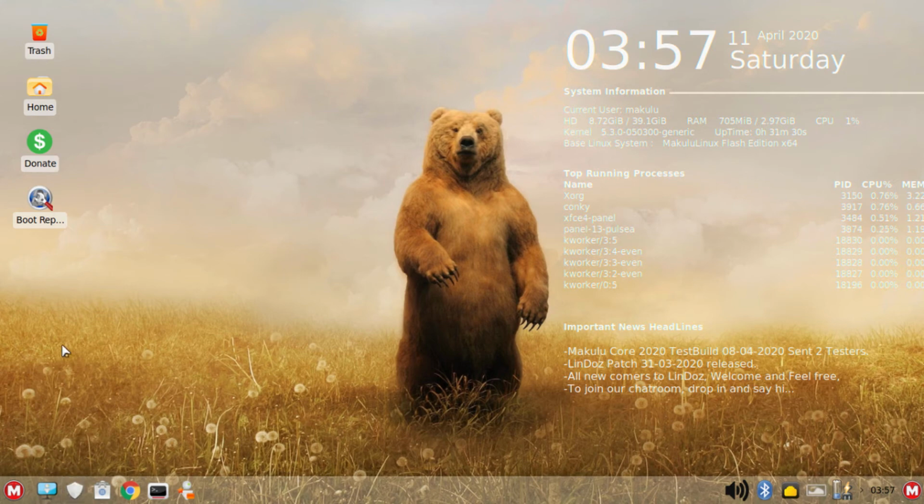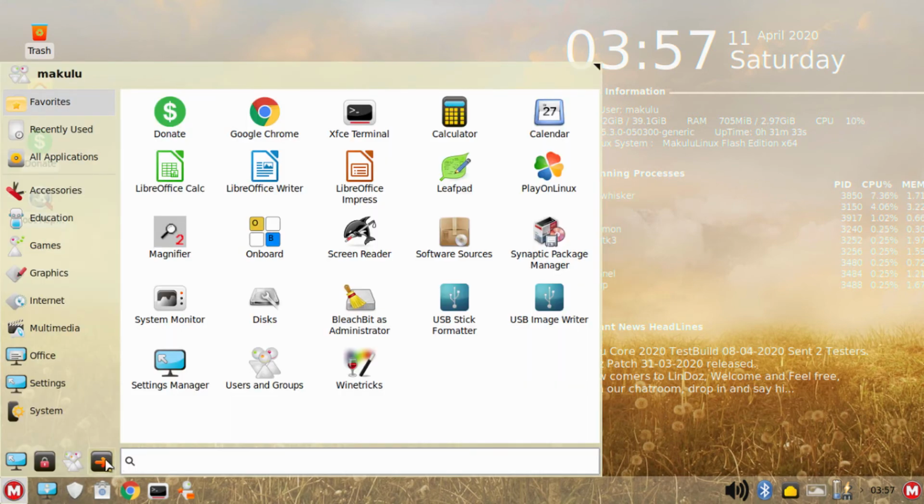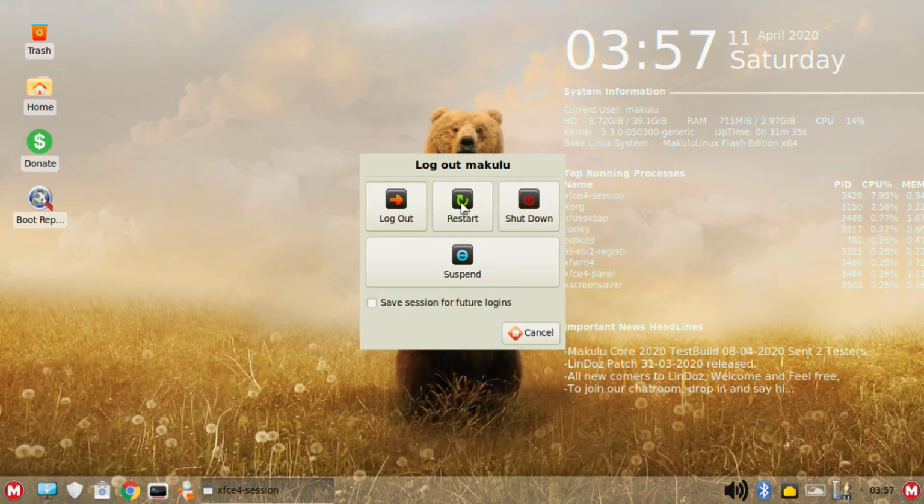But once you've replaced the icon, then let's reboot the system as the update manager told us to do. So I'll be back in a second.